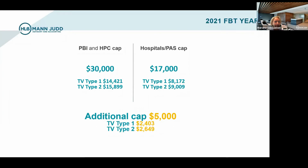So the two different ones we're looking at here is public benevolent institutions and health promotion charities. And what they can basically do is provide fringe benefits to each employee up to a grossed up value of $30,000, and that will be FBT exempt. Now, grossed up, well, what does that really mean? Well, I think what we're more concerned with is if you're providing type 1 benefits of more than $14,421, it won't be exempt anymore. And if it's type 2, up to $15,899, and these will be capped and be exempted from FBT.